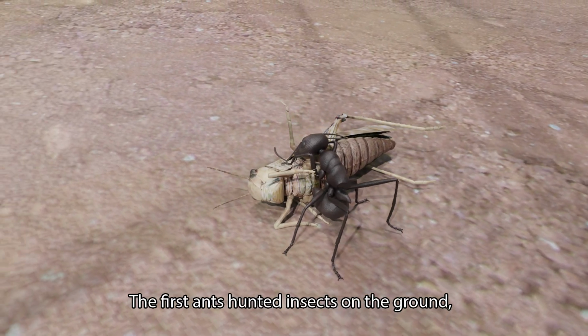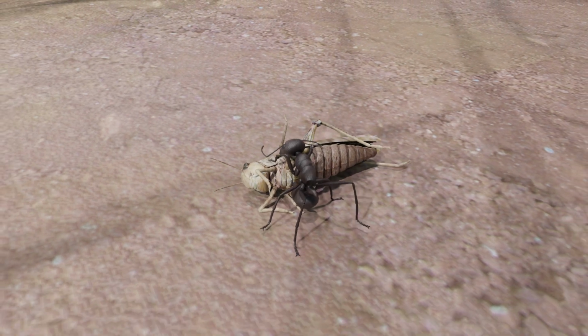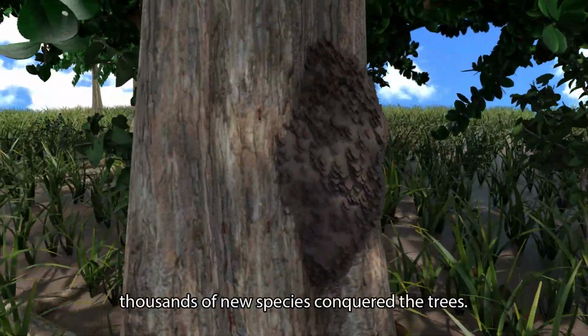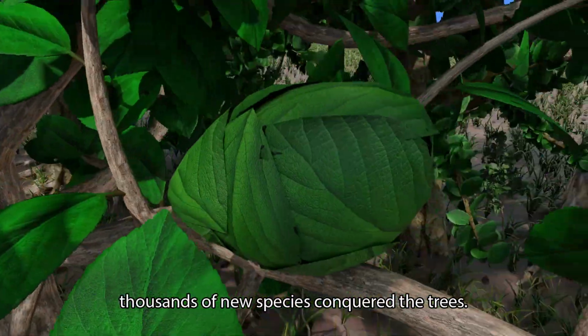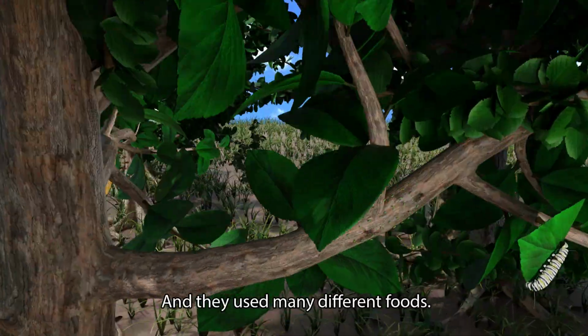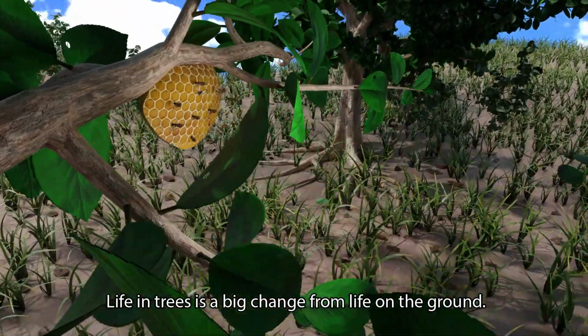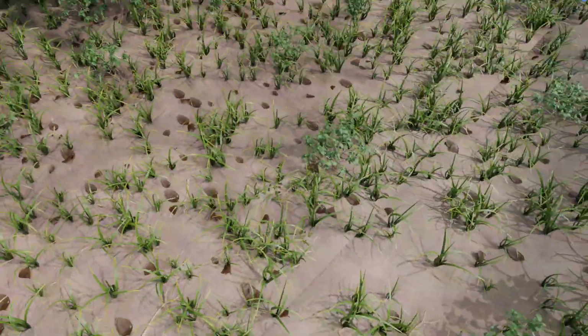The first ants hunted insects on the ground, but after many millions of years, thousands of new species conquered the trees, and they used many different foods. Life in trees is a big change from life on the ground.